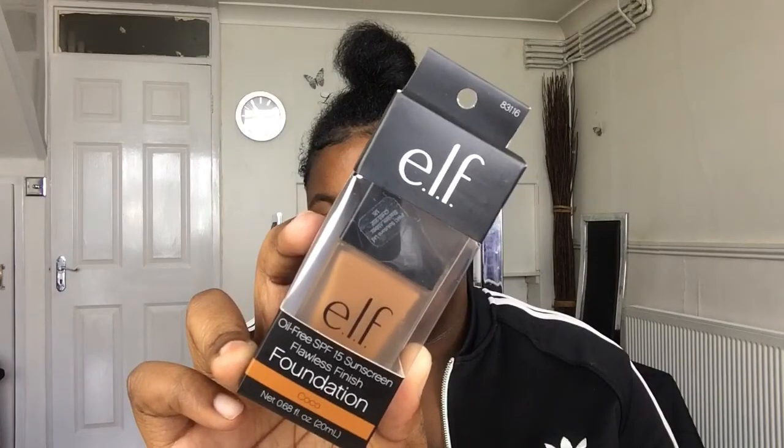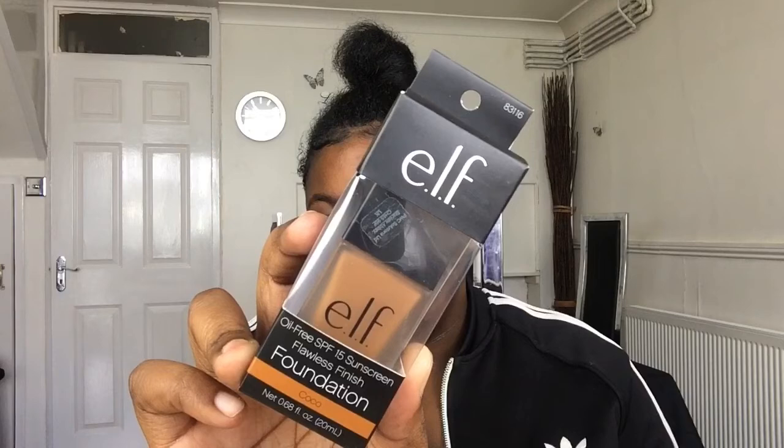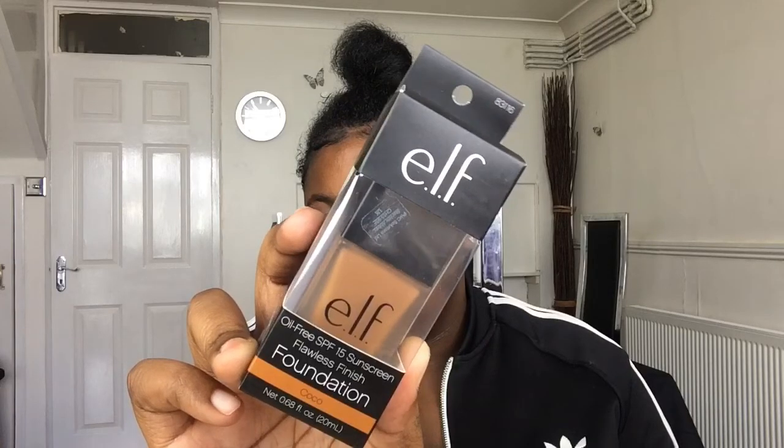So first I'm going to go in with the Elf oil-free SPF 15 sunscreen flawless finish foundation, and it's in the colour Cocoa. I'm not going to lie to you guys, I already took this out of the packaging just to see the colour, and I know that it's going to be too dark for me. I mean, too light for me. But yeah, this is what it looks like. The packaging is actually very, very nice. It's all matte. It reminds me of one of the NARS foundations, I can't remember which one. I really like the packaging.